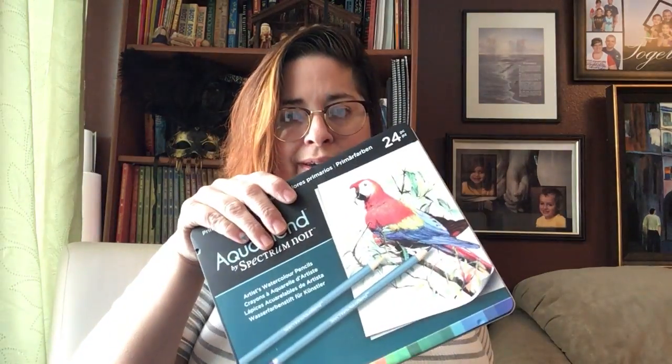Primaries, I had to buy on Amazon. They cost me, I think, $25, which is still a steal compared to full price, especially since every time I go to the store, the spot in the Spectrum Noir area where they belong, ain't none. So yeah, the big box stores can't keep these in. So I finally got the whole set.